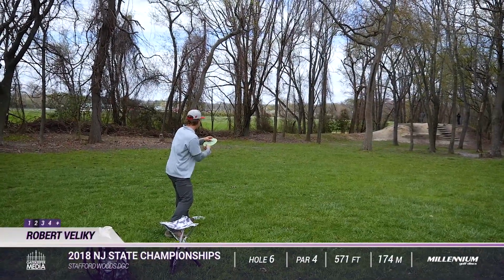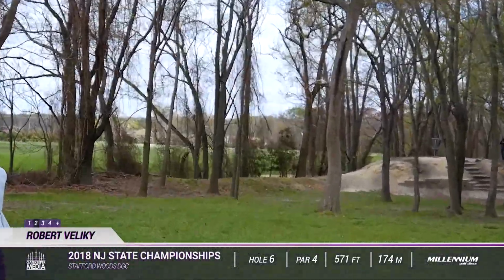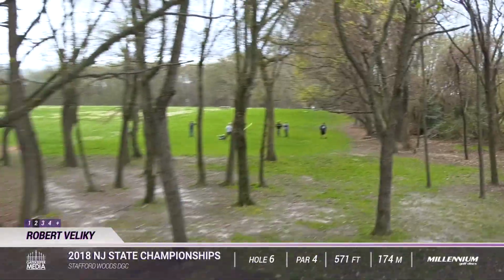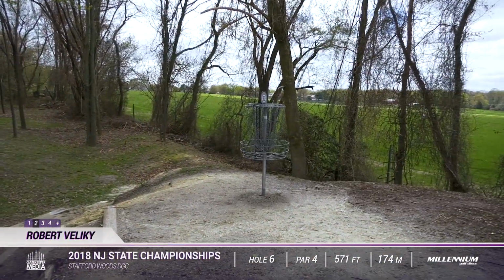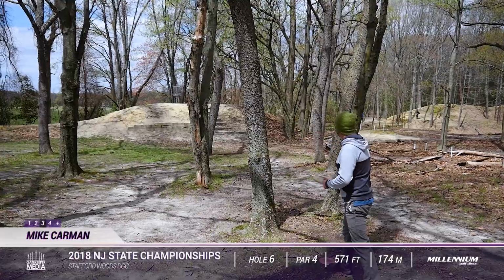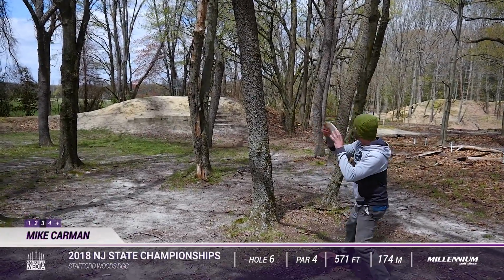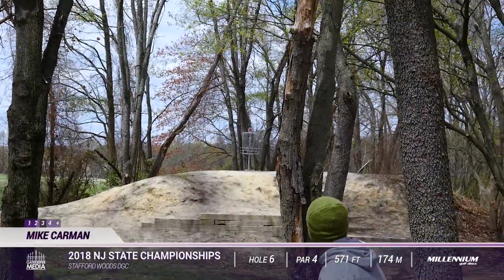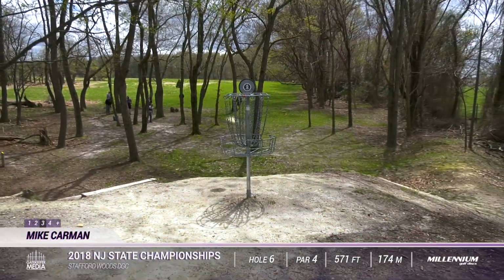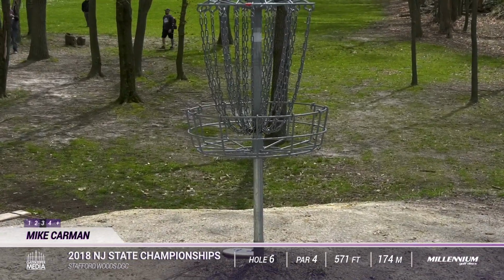So we have Rob here. Looks like he's going to go with the flick approach through that little gap. That's looking a little heavy. So we got a cluster up here. Yeah, Mike's all by himself over there, so everyone else has kind of a bottom lane of the hill. Let's see which side of the tree he takes. Thinking he'll go Heiser, but no, he goes Anheuser. That needs to sit down. Ooh. And it does. Great up. He almost ran that in.